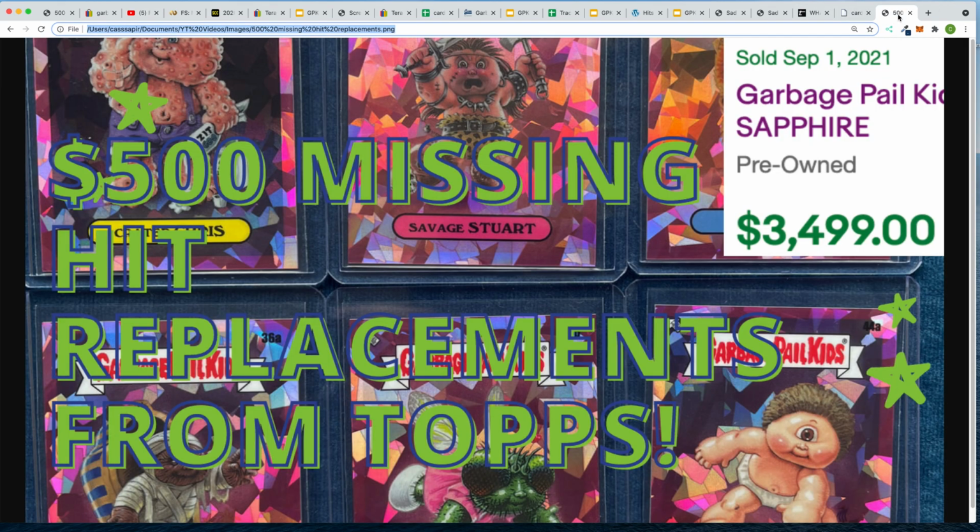So that's that. $500 missing hit replacements from Topps. I'd say it's really shaken up the collection, maybe reawoken people's interest in this set. We'll see. It's certainly unique, or at least rare, for Topps to do this. And I'll be really interested to see how the prices shake out over the coming weeks.